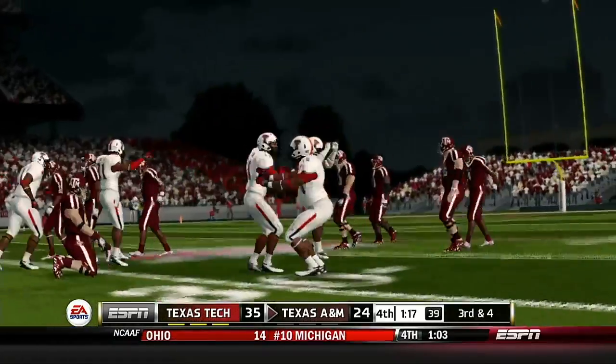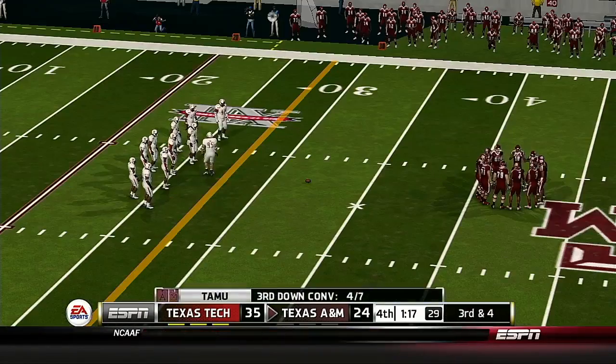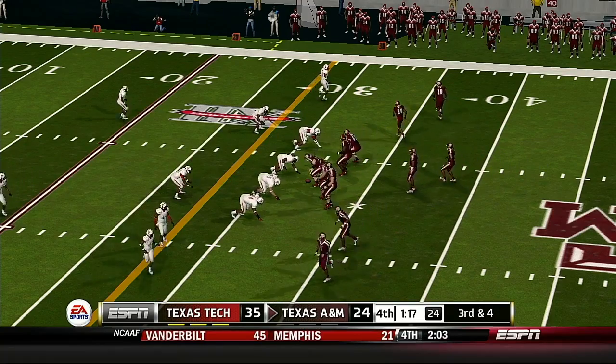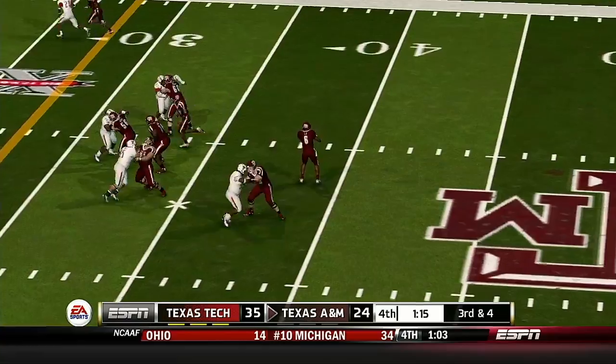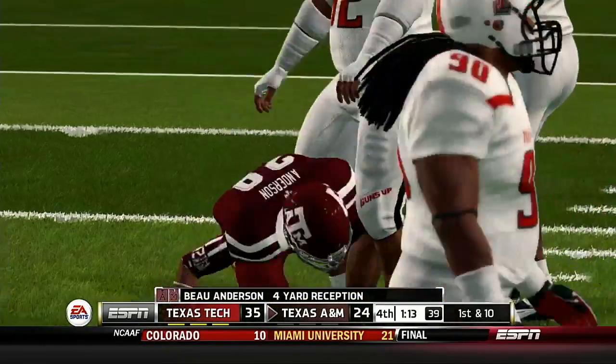Spikes the ball. So it's third down now, and they're going to need about four. Hey, pick it up, defense. Let's go. Hey, check Mike 27. Check Mike 27. And he tackles him hard at the 28.